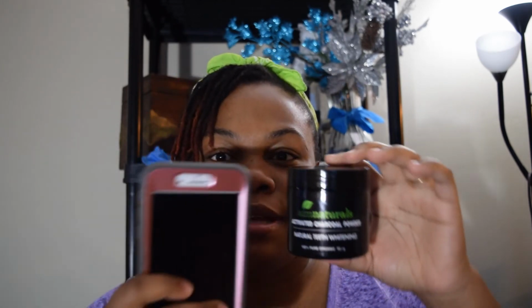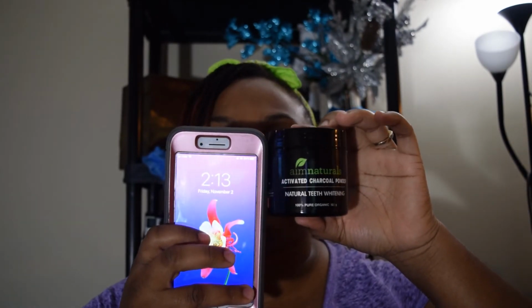Let me show you my phone beside it. So it's basically half of my phone. Yeah, and I have an iPhone Plus, right? So it's about half of my phone. So it's a good container.